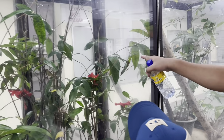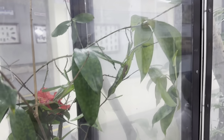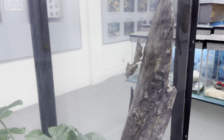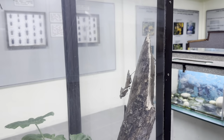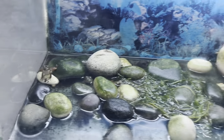No, this one is, look. Spider-Man. This one is Spider-Man. What's this? Oh, it's a leaf insect. See. Look. Hey, that's the spider. Spider! Hey, there's a frog! Oh, so small!